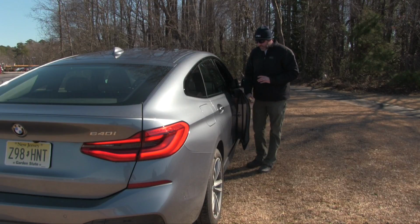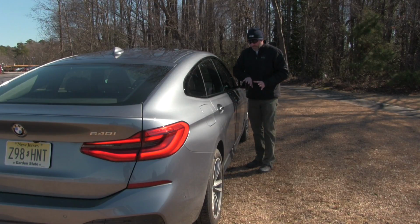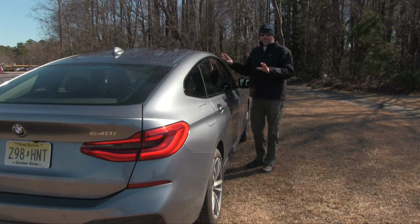Now, what I also like is the technology that you don't have to slam the door. It's simply cinch technology, meaning just slowly close it. It does the rest of the work. Now, if you want to lock it up, simply press right here and the vehicle's secure.